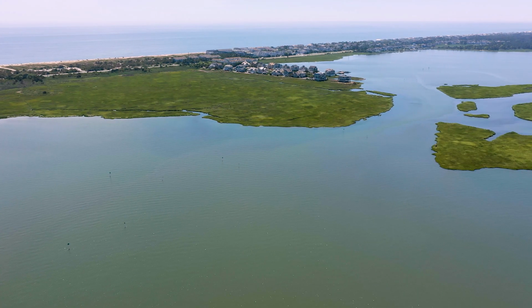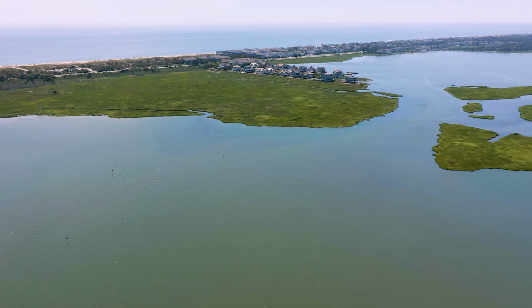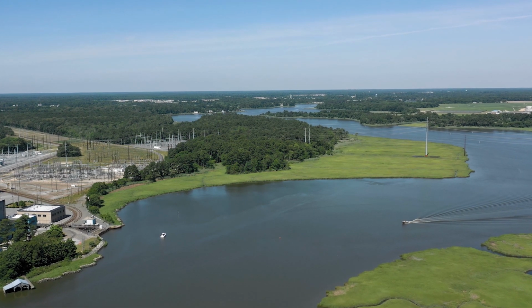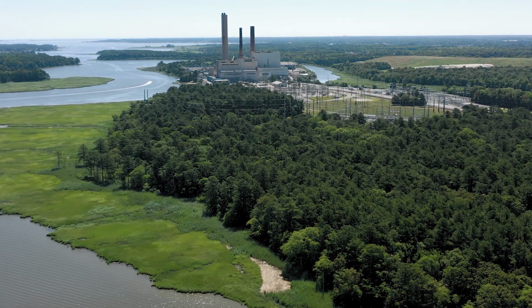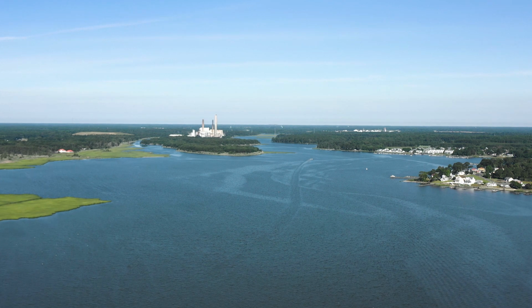Since all of the infrastructure is buried, there will be nothing to see near the coast or in the bay. In Dagsboro, a new onshore substation would be adjacent to an existing larger Delmarva Power and Light substation. Together, we will deliver clean, renewable energy to the region for years to come.